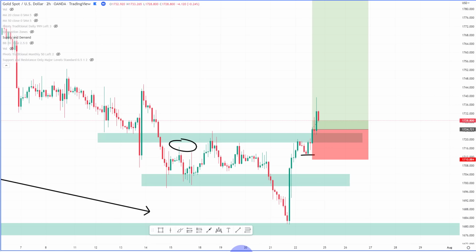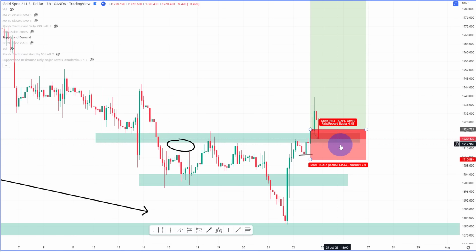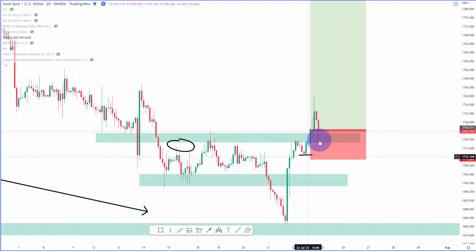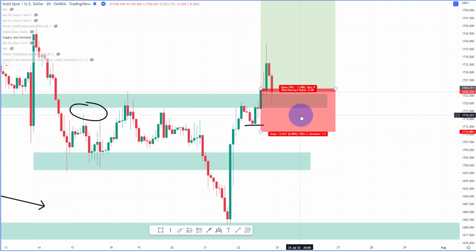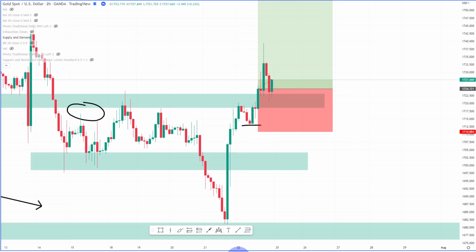And you can see we are struggling. All right, this looks like a pullback, but not fully confirmed. For now, we just see a lot of strength. We want to see some bullishness. If you are a pullback trader, you want to see at least some signs of bullishness. And I will show you what I mean.